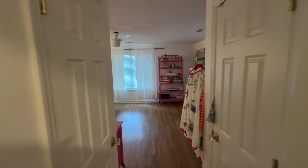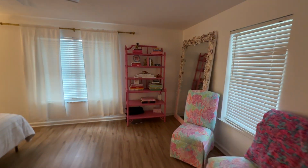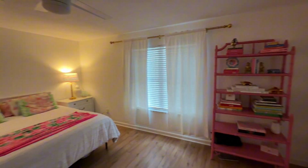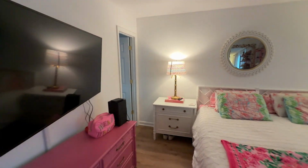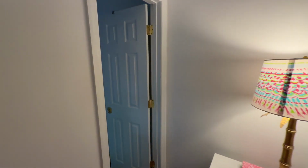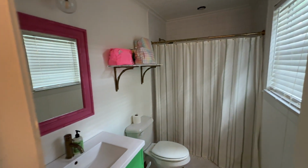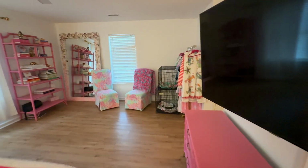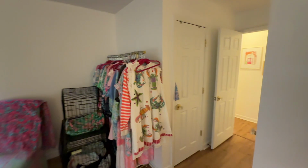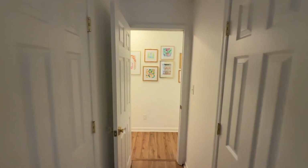You have your primary bedroom, which for being an older home, this is a very nice sized room. And then you have the primary bath. I'm not sure if y'all noticed, but there are two doors as you come into the room, and those are your closets. Okay, so let's head on outside.